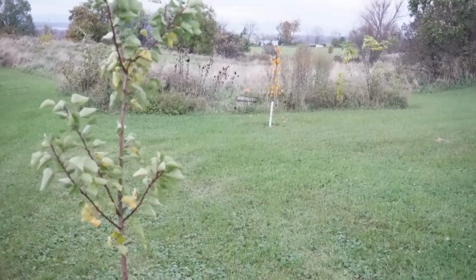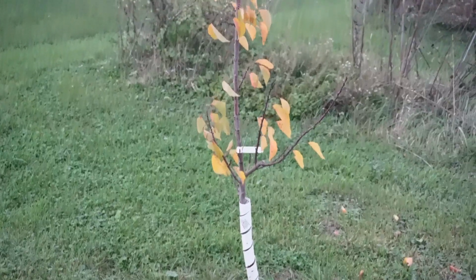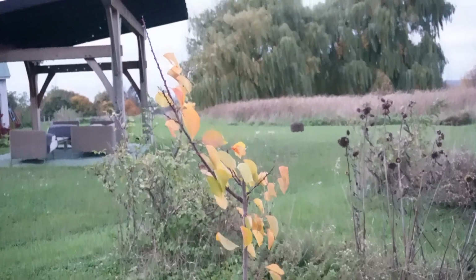So yeah, I'm just keeping an eye on it. It's hard to tell at this point because it's fall, and the leaves would turn color and drop anyway. It's a deciduous tree, but it is coloring and turning earlier than the other apricots. So there we go. I'm not sure.